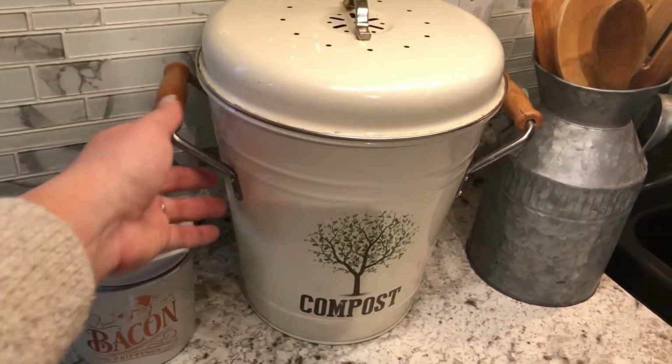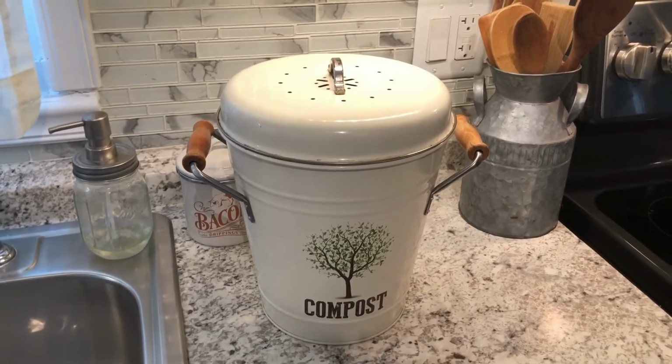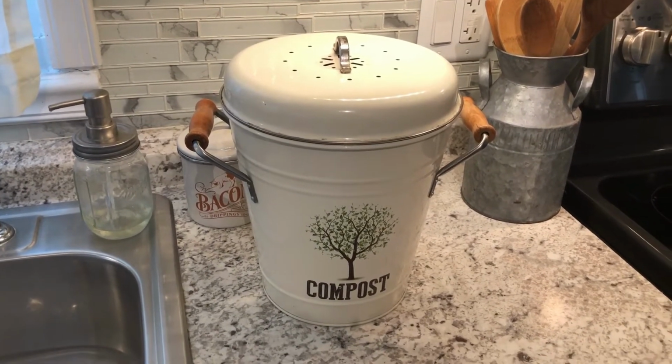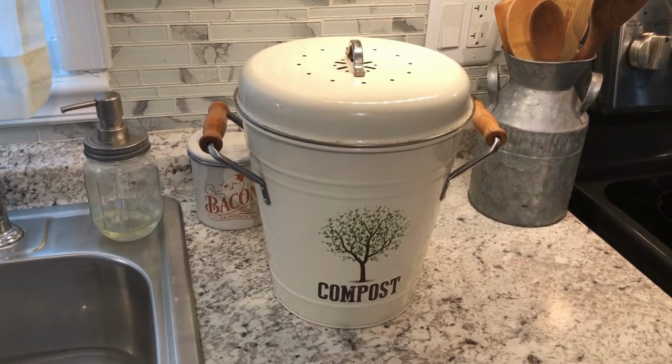And then this one right here, this is our kitchen compost. I purchased this online. I'll see if I can find the link and I'll link it down below. But having the kitchen compost is such a life changer. So we started composting in the backyard, I think about a year ago. Sounds about right, maybe a little longer. And Tyler had built compost bins in the backyard.